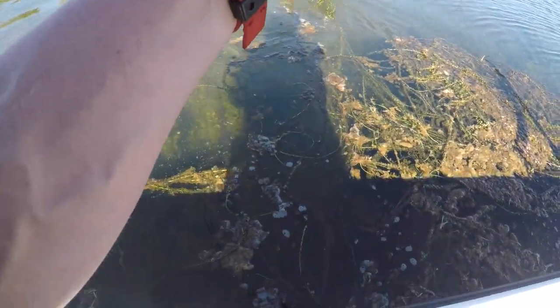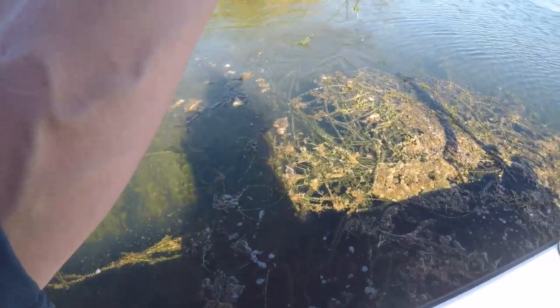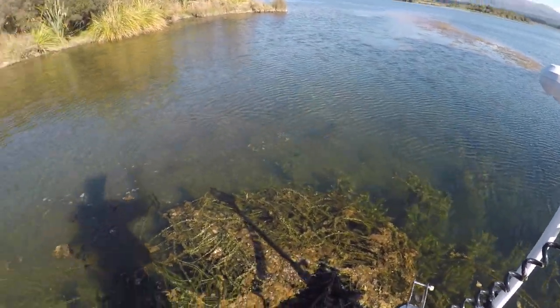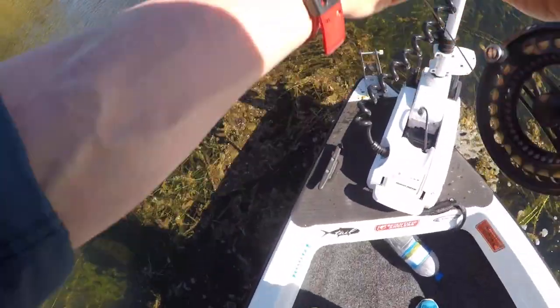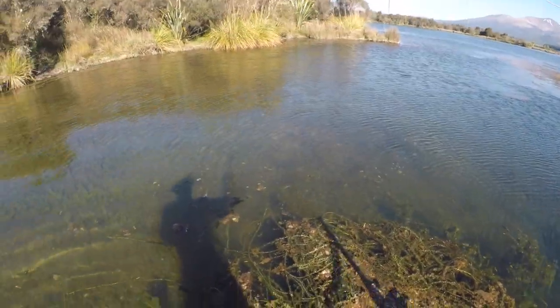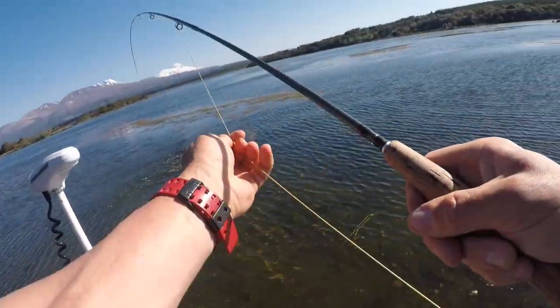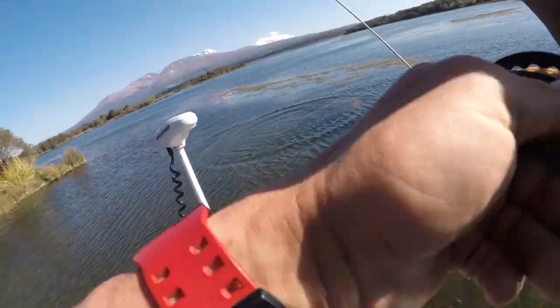Okay, there's some off. Gonna have to be just under here somewhere. Yep, there he is. All right, we're back in business. Oh, it's a beautiful fish.